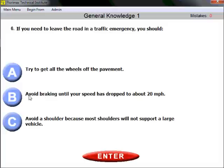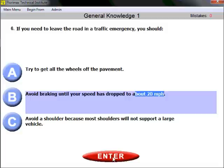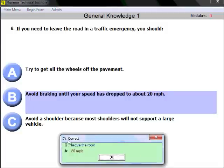Interestingly, avoid braking until your speed has dropped to about 20 miles per hour. When you see this, that's your right answer. Choose it, confirm it by clicking enter. Yes, correct. If you need to leave the road, you need to avoid braking until the speed has dropped to about 20 miles per hour. Watch it.